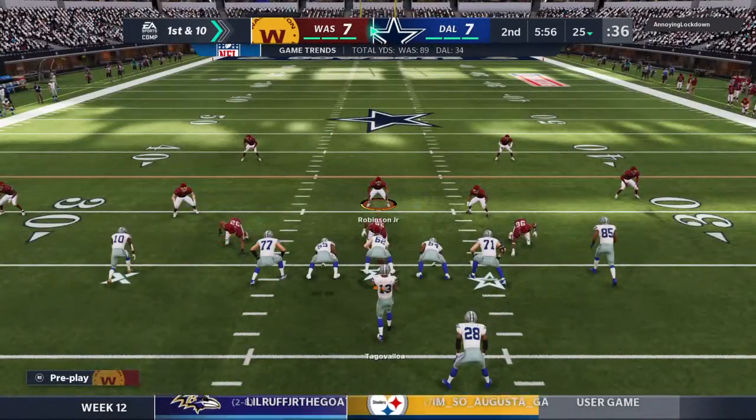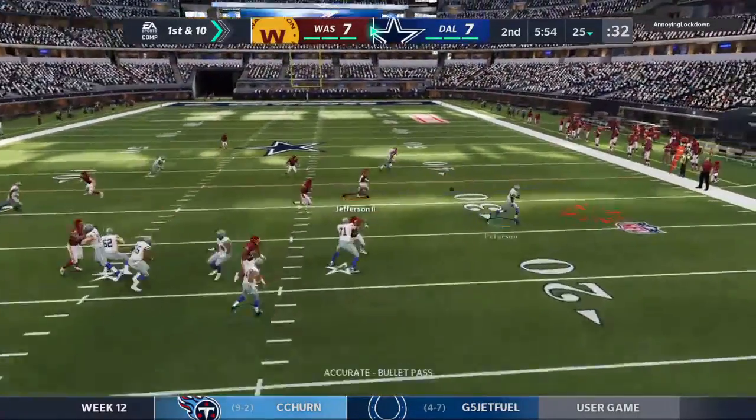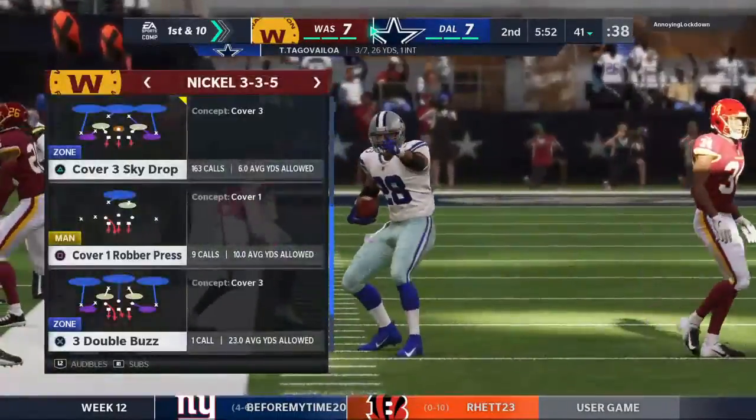About set for this next drive by the Cowboys offense. And it's only November, but the playoffs, we know how it works. They'll be here before you know it. If it ended today, they would be the number 1 seed. And that's a great spot to be in, but I love the phrase, if it ended today.